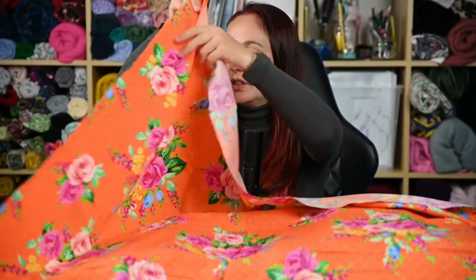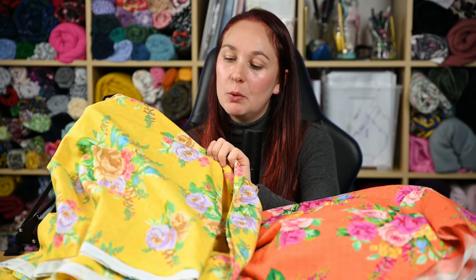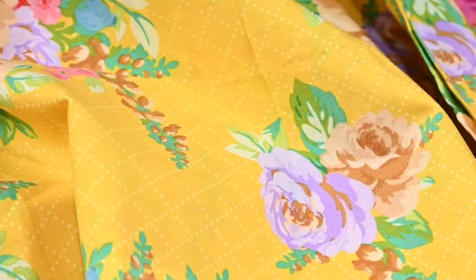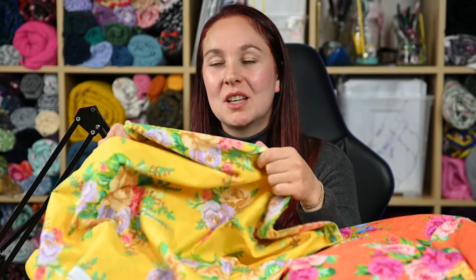Now, there's only 1 meter here, and I got exactly the same fabric but in a different colorway. I thought because there's only about 1 meter of the orange, I could maybe use it as a contrast with the yellow in whatever garment I decide to make. Now the yellow one has got lilac colored flowers with some red in it, some beigey brown in the bouquet. Now yellow is not one of my colors, well, at least I don't think, because I think it washes me out.